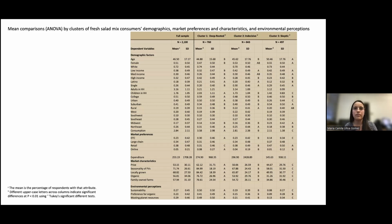When talking about the indecisive, the second cluster, these consumers show the highest proportion of low-income households compared to the other two groups. They had the highest proportion of consumers living in rural areas with 22%. The indecisive cluster had a higher preference for direct-to-consumer types of markets with 23% than the skeptics, and a higher priority for retail markets than the deep-rooted. Also, consumers in the indecisive cluster had a moderate preference for the market characteristics and environmental perception relative to the other groups.